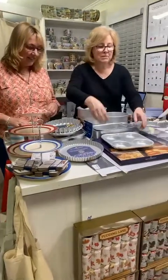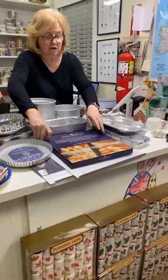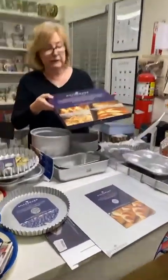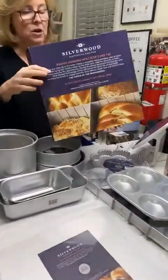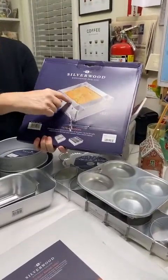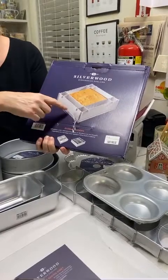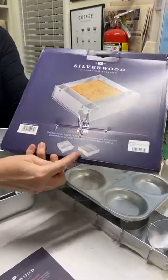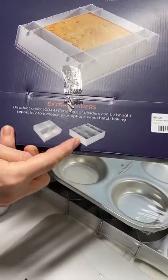So a lot of people were waiting for us to restock on the very popular, and if you want one, get it quick, multi-size cake tin, which is the cake tin here that you basically can move the dividers around to make whatever size cake you want. Here they've got one cake. You can see the different formations. You can basically have it any way you want.